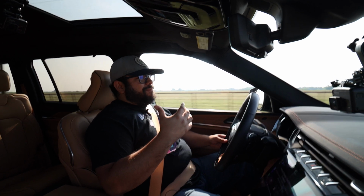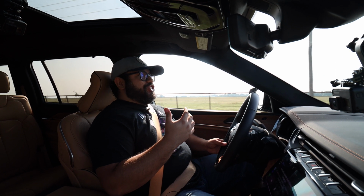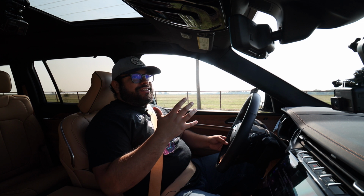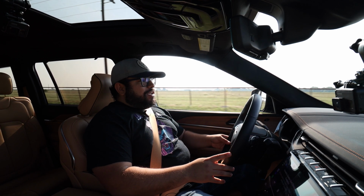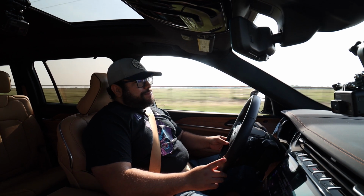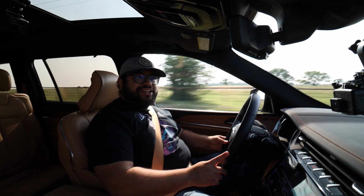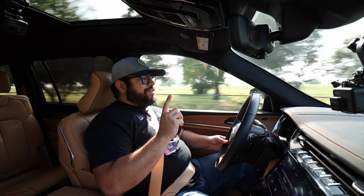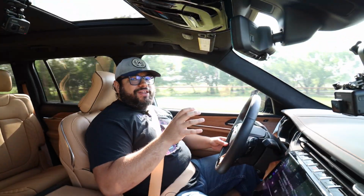And the brakes too. The brake pedal requires a lot of force, like GM style force, that I'm not a really big fan of. So from a stop, I'll go ahead and accelerate, and with this being the big V6, it doesn't sound that good. I did love it in the Gladiator. This was definitely great in the Gladiator, but for some reason, something's a little bit different in this.